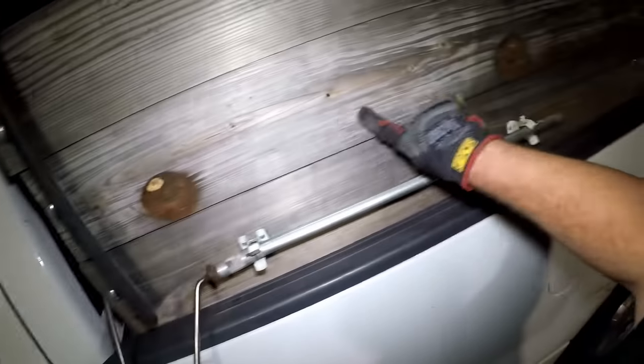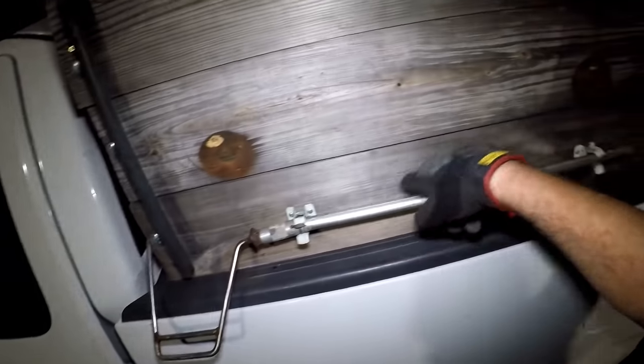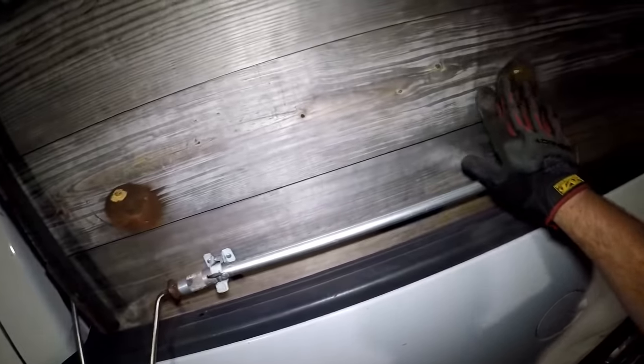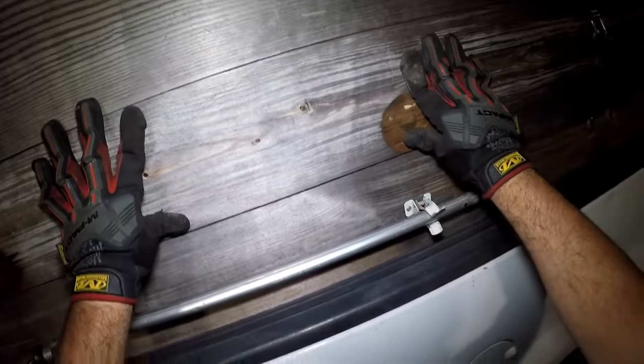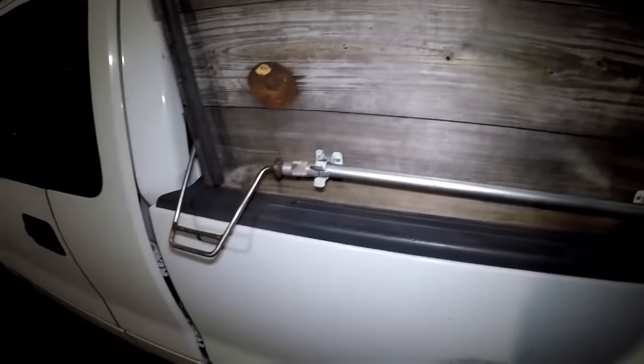Oh, and then people were wondering what happened to the little pipe things I had here for my skateboard holder. I just took them off. I don't really use the skateboard no more. So I just took them off and I scrapped it. All right. There we go.